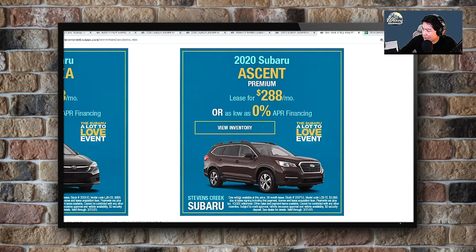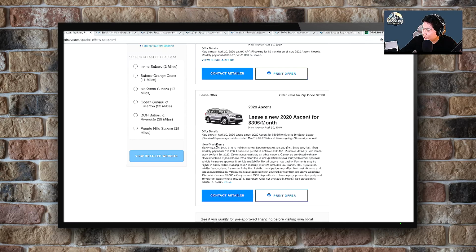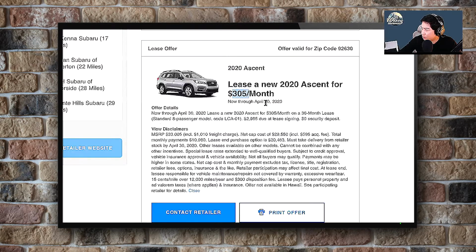$288 per month, 10,000 miles for a car that's priced at $37,000, almost $38,000. Because mind you, the national lease special is for a $33,000 car, and you get $305 per month, and it's $3,000 out of pocket, wherever it was. Where did I see it? There it is, $2,985, $3,000 out of pocket.